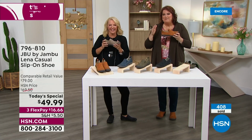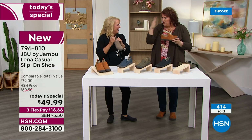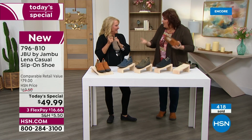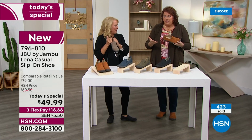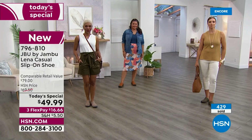The everything bagel shoe. But you know what the great thing is, as soon as you said that, I thought, wait a minute, taupe is truly the bridge from summer into the fall season. Absolutely. So it goes with everything. I'm a little partial to the whiskey. Plus it's a dark taupe. Yes. And that's really great.